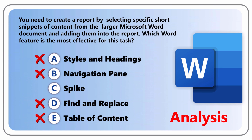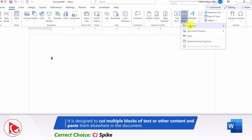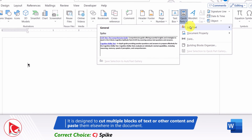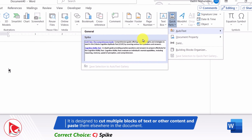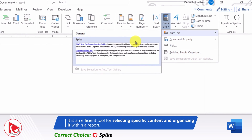Which leads us to choice C, spike, which I believe is correct. Spike is an unknown feature in Microsoft Word which represents a storage similar to clipboard. The storage is designed to cut multiple blocks of text or other content and paste them elsewhere in the document or into another Microsoft Word file. I think this is an efficient tool for selecting specific content and organizing it within the report.